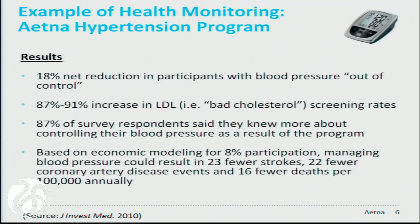What do you mean by the 8% participate? What does participation mean? Yeah, so someone who signed up for the program, got a blood pressure cuff, and started entering their blood pressures when they received these calls. At least they entered 2 blood pressures.